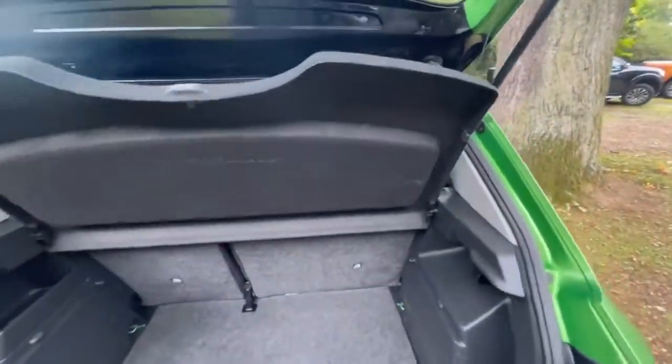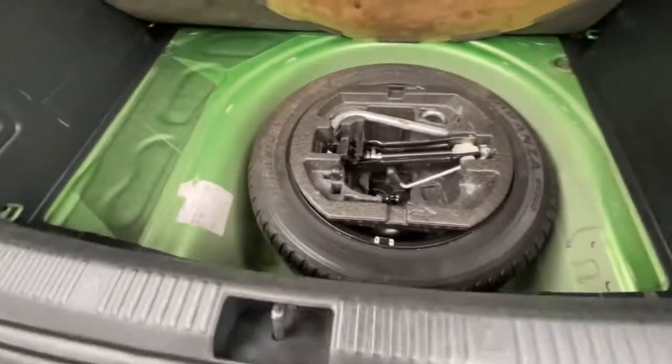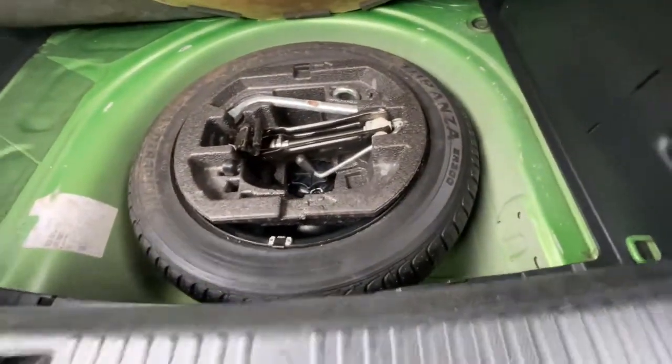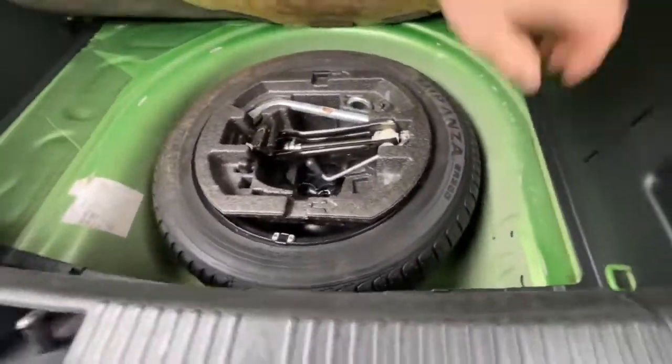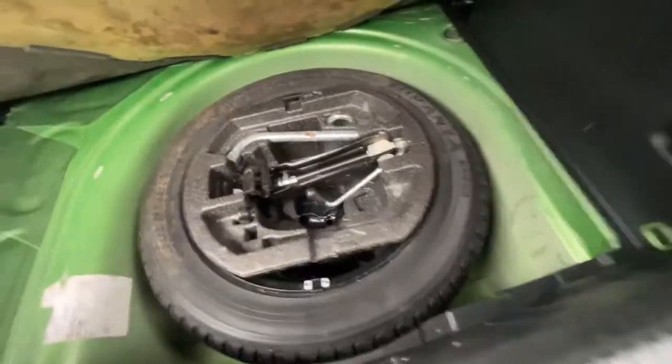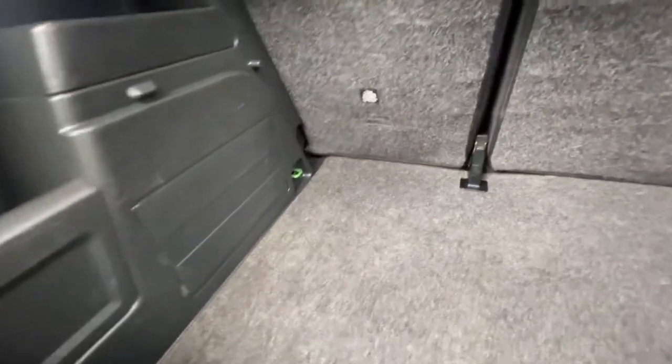So in the back, it's got the parcel shelf. It's nice and clean. So in the back, there is a spare wheel on this one. It's a Tarazna, is that Bridgestone? A bit of Bridgestone, and it's basically brand new. All the toolkits are there, and all the bits. Carpet in the back, as you can see, is really nice and clean. It smells nice in the back as well.